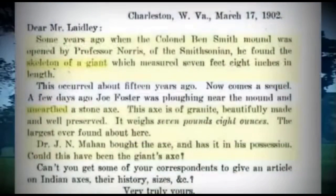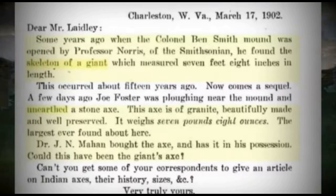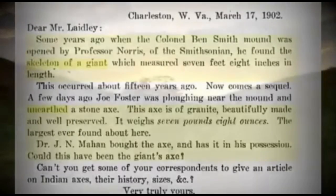Some years ago, when the Colonel Ben Smith Mound was opened by Professor Norris of the Smithsonian, he found the skeleton of a giant which measures 7 feet 8 inches in length. Also, a stone axe was discovered, which was huge. Again, we have the Smithsonian involved here. This is the time when they were starting really in full flow of going to all the different sites to make sure they recovered the bones.